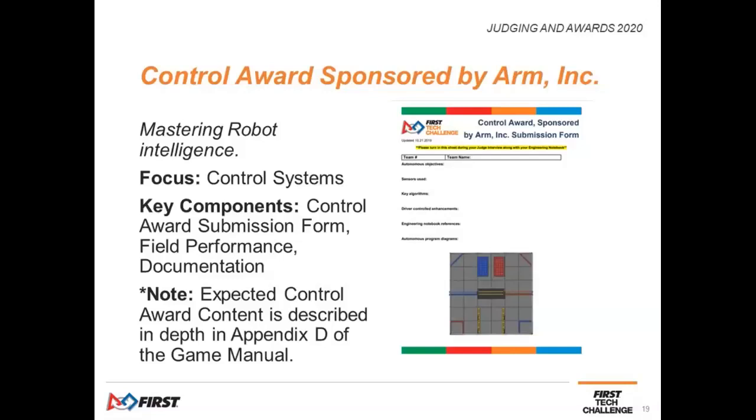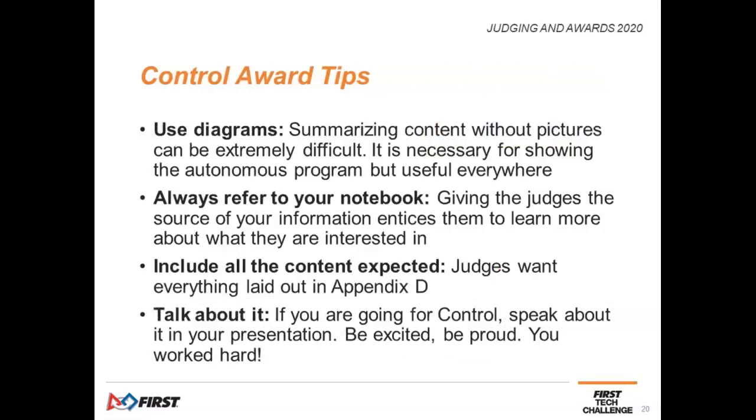Okay. So I do have some tips from my past experience, and this one may sound like a given, but use diagrams. There's one diagram that's required, and you need to be able to map out your autonomous on a diagram they give you. But including diagrams for other parts of your autonomous, for other parts of your control systems, can be a really easy way to visualize it.